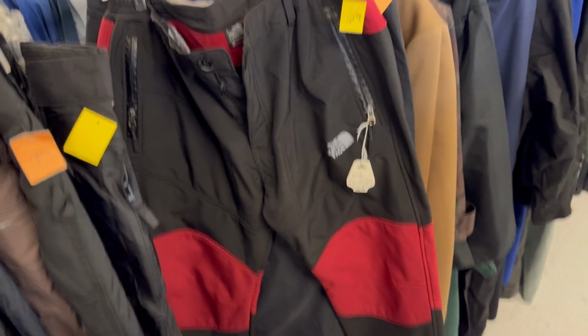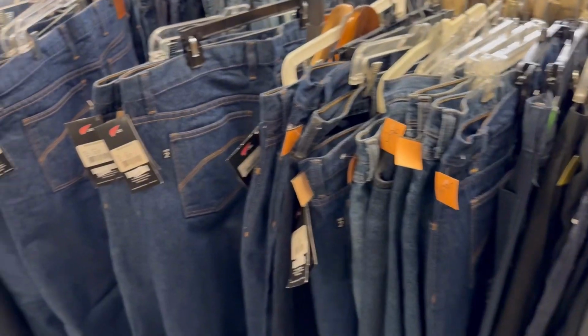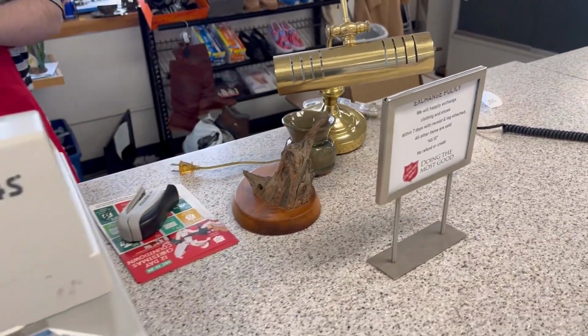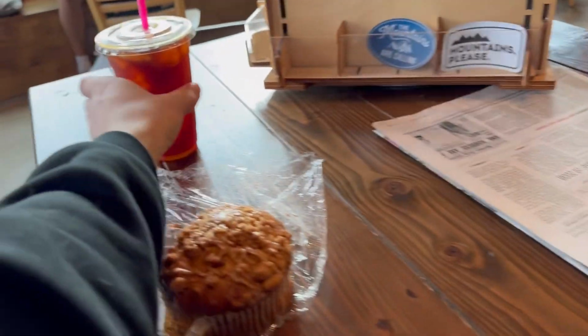This thrift store had a decent price on the North Face snow pants. They had a bunch of Red Wing pants, brand new, that were donated. And we found a few things for ourselves. I found a little ceramic vase, the banker's lamp, and then that little bit of artwork.